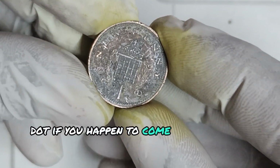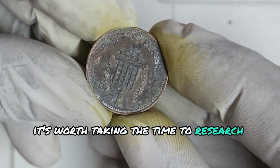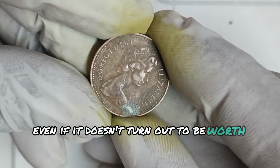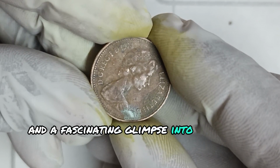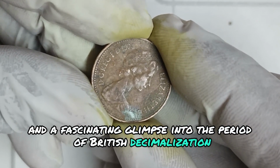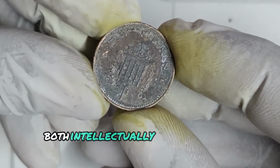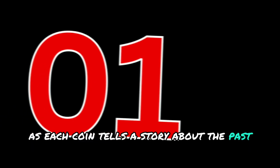If you happen to come across a 1974 new penny, it's worth taking the time to research its background and condition. Even if it doesn't turn out to be worth millions, it's still a piece of history and a fascinating glimpse into the period of British decimalization. Coin collecting can be a rewarding hobby, both intellectually and financially, as each coin tells a story about the past.